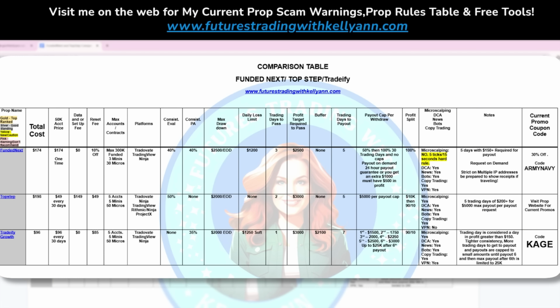Consistency: 40% for FundedNext, 50% for TopStep. Now on the consistency score for Tradeify, there is no consistency on the eval, but there is 35% on the funded side. For TopStep, it's 50% for the eval and no consistency on the funded side. For FundedNext, you have a 40% consistency, which is good. I mean, I feel like 40% and 35% are reasonable.